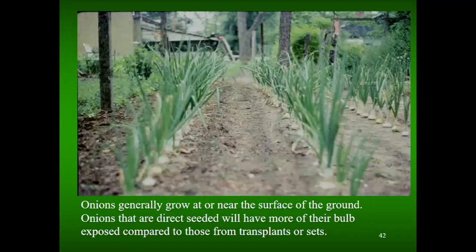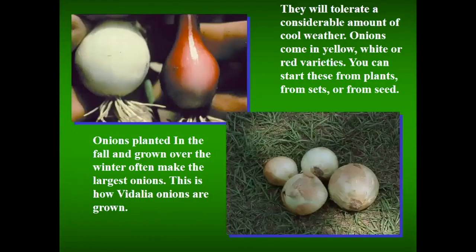It can be direct seeded. You can also buy transplants or sets. Here's some more onions. They tolerate a considerable amount of cold weather, in yellow, white, and red varieties. Start them from plants or from sets or seeds. Usually the bigger onions are planted in the fall and grow over the winter. This is how Vidalia onions are grown.